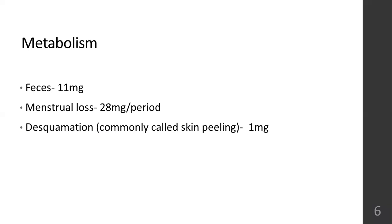Then desquamation. Throughout the year it's there, but during winters, commonly you lose a lot of dry, flaky skin. It is called skin peeling. Most of us will go through that. In winters, our skin gets dry. If you scratch it, it will peel off. Those dry flakes will peel off, right? So that is desquamation. Through that also you're losing around 1 mg of iron. This is how iron leaves your body.